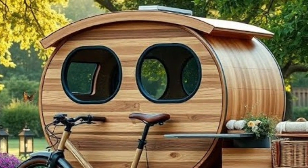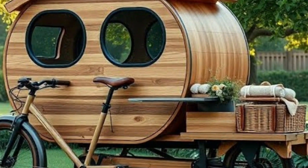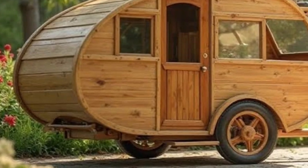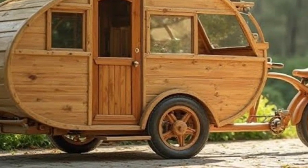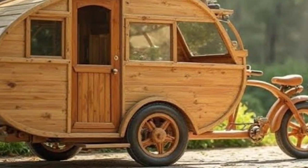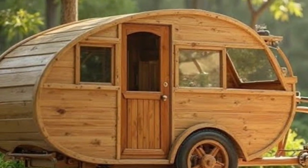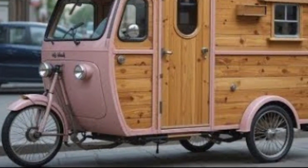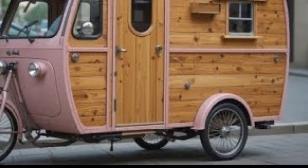This isn't just a novelty, it's a fully livable, mobile shelter built onto a custom 3-wheeled trike frame. The creator, a solo builder with a passion for sustainable design, wanted to combine simplicity, mobility, and minimalism in one compact package. The wooden camper shell rests on the rear axle, built with a curved roofline, paneled with weather-treated cedar and pine, giving it that handcrafted, rustic charm. It's insulated with cork and wool, offering enough comfort for multi-day or even multi-week adventures.